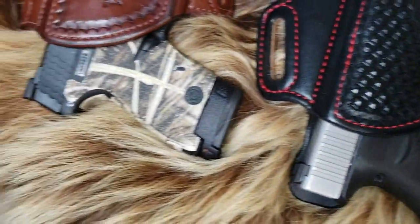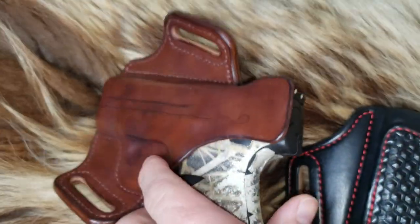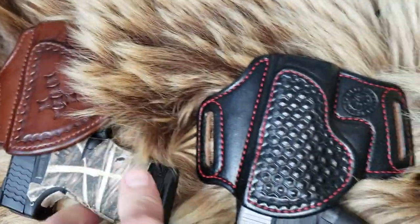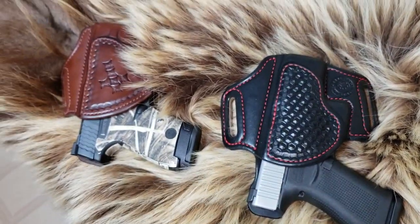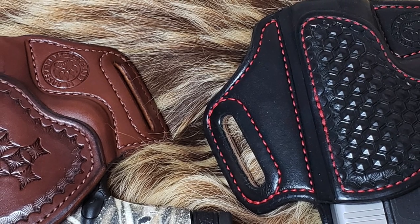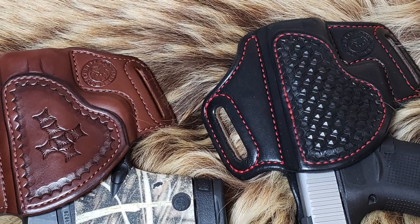This is Chuck, and I wanted to show off these Just In Case Holsters that were sent to me for review. And I can say they fit perfectly. They are well made, and this is the best craftsmanship on leather I have ever had in a holster. You can just see the attention to detail. I love the cross design on the Shield holster.